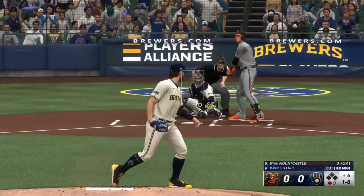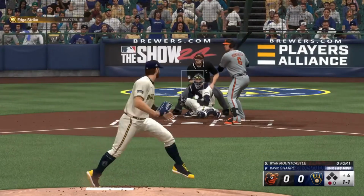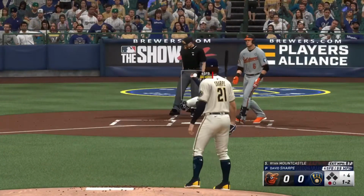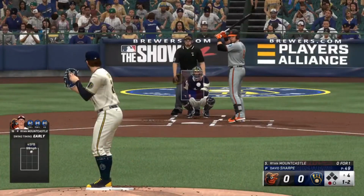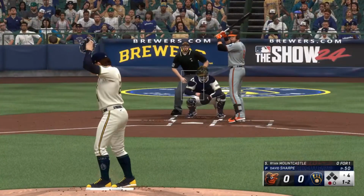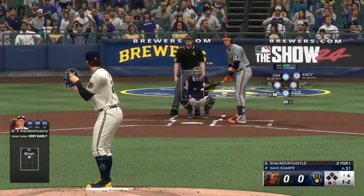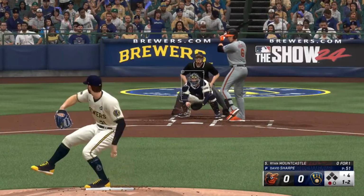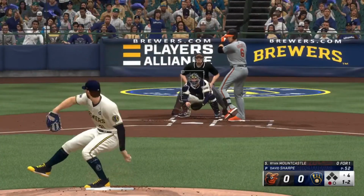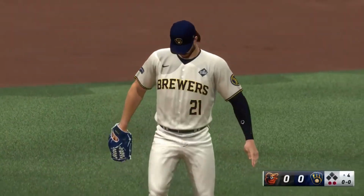Good execution. Mountcastle at the plate now. That's ball one. All tied up here in game four of the World Series. In there at the knees for a strike. Next offering is foul back. Flew open a little bit with that front shoulder, but was able to slow his bat down just enough to make contact with that pitch, keep the bat alive. Kicks and deals. Caught him looking for the K.